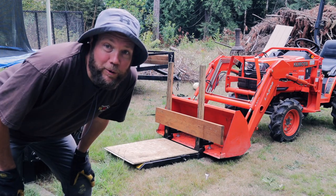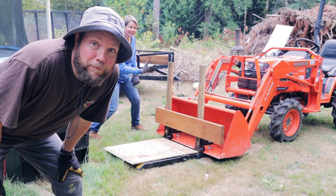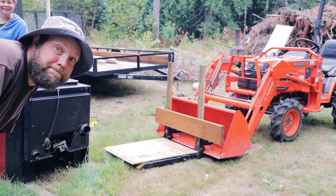All right, guys, we're loading up Manuel to go into the yurt. So we've outfitted the tractor, put a couple of pieces of board and a brace on there. We're gonna strap him down with a ratchet strap, and he's gonna just go right in. So let's see how it goes.